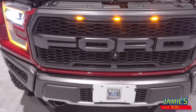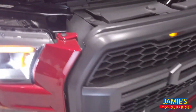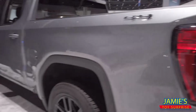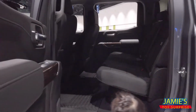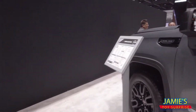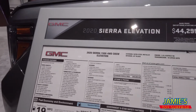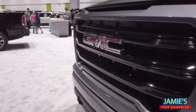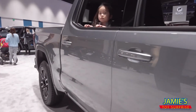This is the Ford F-150 Raptor, I believe. This is the GMC Sierra. This is a 5-seater. This is the 2020 Sierra 1500 four-wheel drive with a V8. And the MSRP on this one is about $51,945.